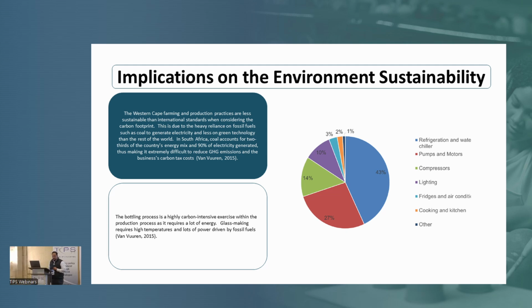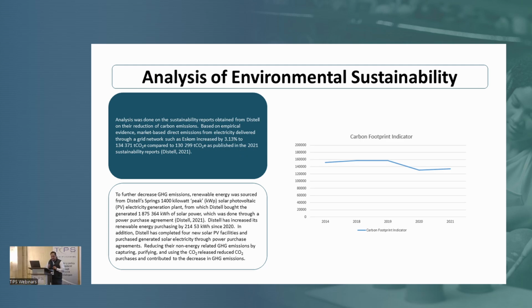Globally, South Africa's wine farming standards and production practices are less sustainable than international standards when considering our carbon footprint. This is due to our heavy reliance on fossil fuels to generate power. Within the production of alcohol, the bottling process is highly carbon intensive because it requires a lot of energy to pump. Long and short, Distell is doing as much as possible to decrease its greenhouse gas emissions.